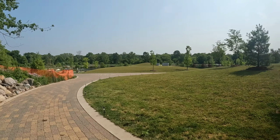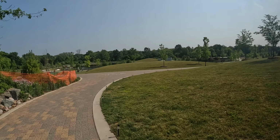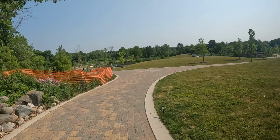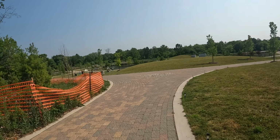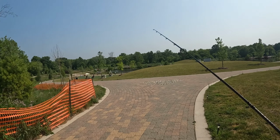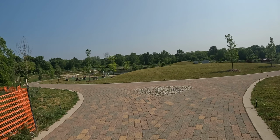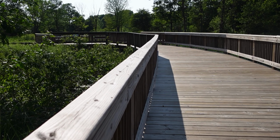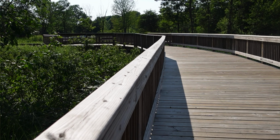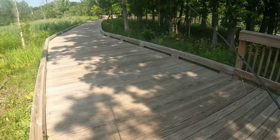Man, look at this park. This is as busy as it could get. Must be some fish here, but this park is not the one that I'm looking for, because there's a big creek behind the park and we're gonna try to catch some fish there. Right, let's move on. Oh wow, look at these trails here. They really took their time to make this place. It's very nice.